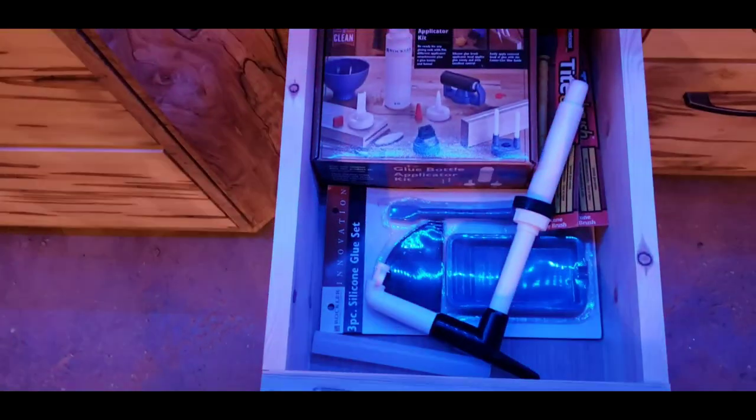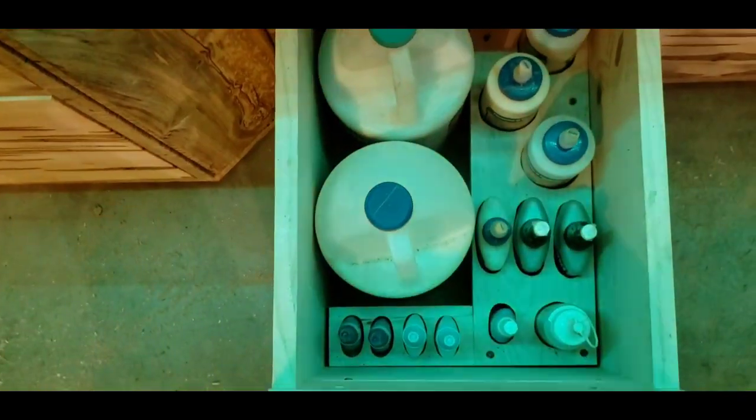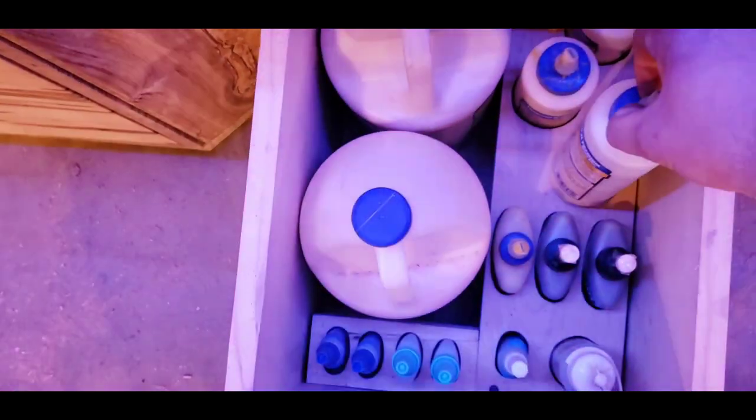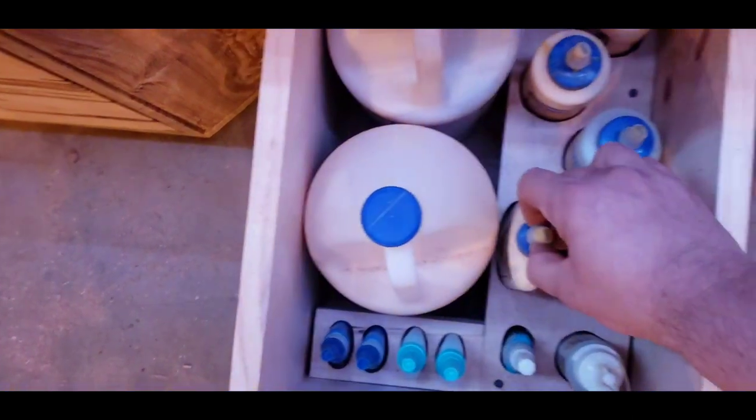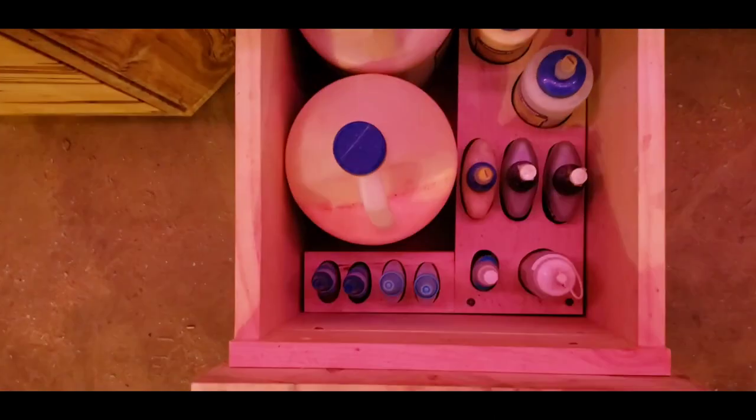And then here's my glue accessories: Titebond brushes and pumps, Rockler glue bottles and rollers and things like that. And then the bottom drawer is glue. I made this little shelf to hold my smaller glue bottles, keep them upright, neat and organized. I may use this in several other drawers as well.